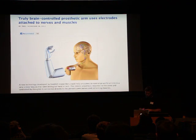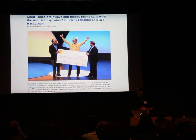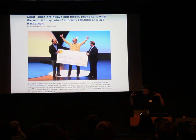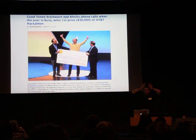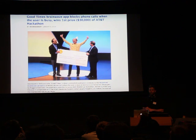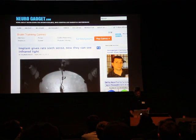And then these are other ones. You already saw one of these, the mind-controlled prosthetic arm. This guy won this AT&T grant for hacking this really funny commercial thing. I don't know if you've seen it, the Necomimi. Has anyone seen it? It's these cat ears that respond to brainwaves. He hacked into one of these and built an application that blocks phone calls when he's concentrating. So it's pretty cool.